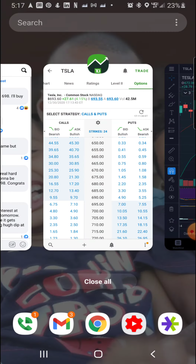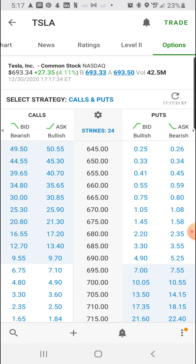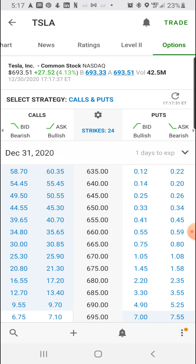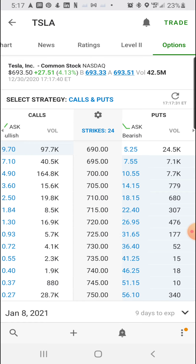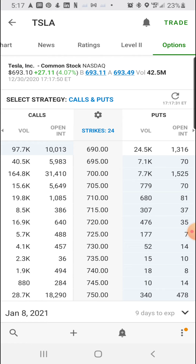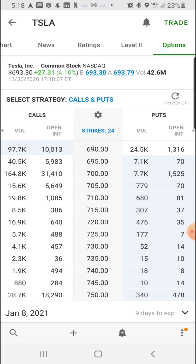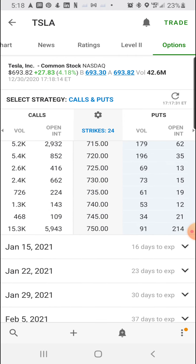Let's look at some more proof, right? So let's go here to the options trading, and let's check out the options activity. And this is for tomorrow, right? And look at this. 164,000 contracts at the $700 mark. You see that? And so that's the volume. Open interest is 31,000. So open interest means the people that still have the contracts. The other is the exercise. So a lot of people already exercised their $700 strike price, but that is bananas, right? And so let's look here.